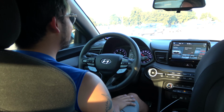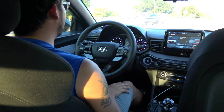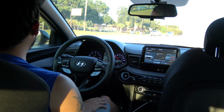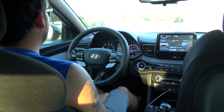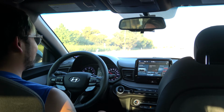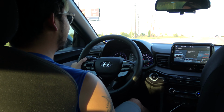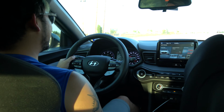Anyways, Veloster N. The N does not stand for Nürburgring as people think. The N stands for their research facility in Namyang in Korea. So no, it is not the Nürburgring edition. I think they actually just released their Nürburgring lap time, which was pretty fast for a production front-wheel drive car. I think it beat out the Civics and all that wonderful jazz. So there's some bragging rights there.